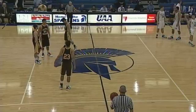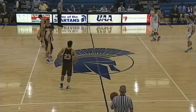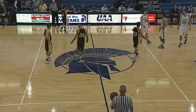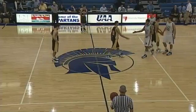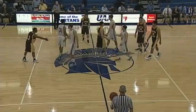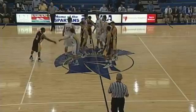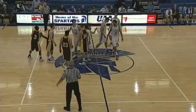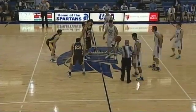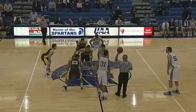Austin Fowler's on the floor, the 6'6 sophomore. Freshman's on the floor for Case, Mike Byrne, 5'10 guard. And then three very familiar names, Reed Anderson, Tom Summers, and Eric Dewar. Outside of the point guard, Ron, they go 6'6", 6'6", 6'8", and 6'8" for Case Western.